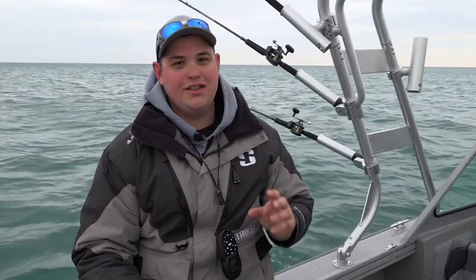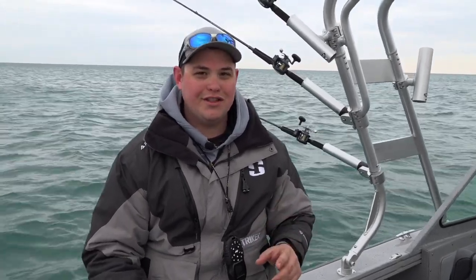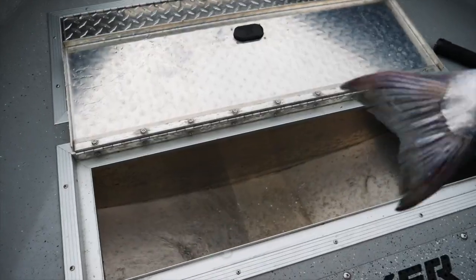Green as can be, it is just an absolute riot. It's one of my favorite ways to catch cohos in the spring. Short leads off the downrigger ball, and you get these beautiful fish like this. This week's episode was filmed out of Michigan City, Indiana. It's one of the southernmost ports on Lake Michigan.